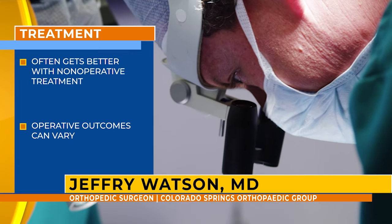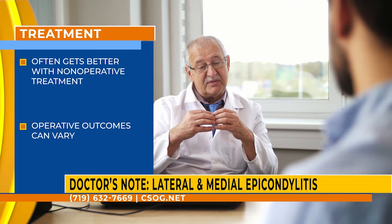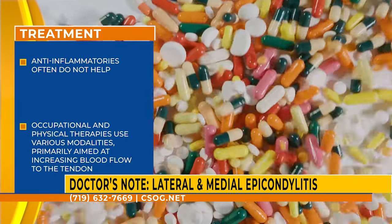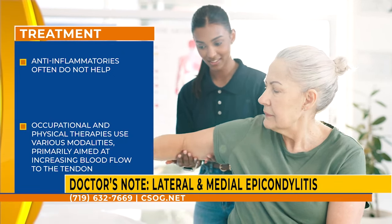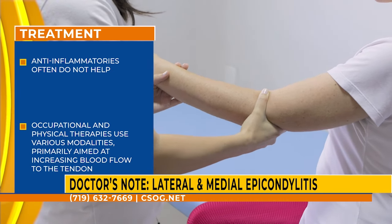One, they usually will get better with non-operative management. Two, we're not that thrilled with how they do after surgery. Our non-operative options: you won't ibuprofen your way out of this. You're not going to take enough anti-inflammatories that's going to make this get well. Occupational therapy or physical therapy, there's modalities that therapists often use. Most of them are aimed at trying to get better blood flow to that local tendon in the area and help you to heal it.